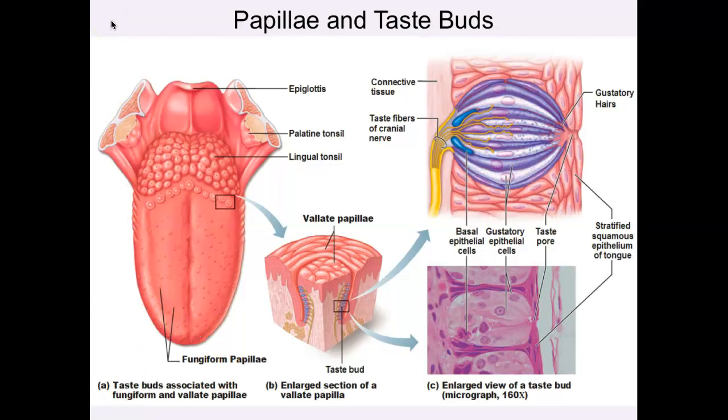So you'll see this again, but just to give you a visual of what we're talking about, your taste buds are actually embedded within these bumps of your tongue. The bumps of your tongue are called papillae, and you've seen this word before, I think, with the skin, right? Dermal papillae. But the word papillae means little bump. So all the little bumps you see on your tongue, those are papillae.